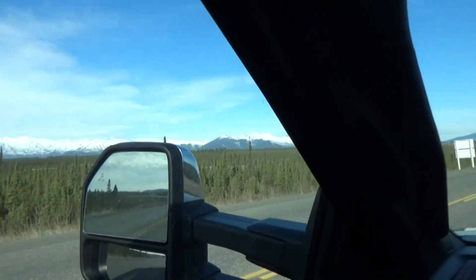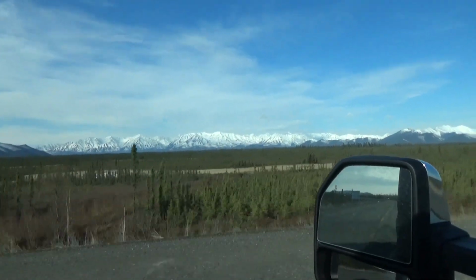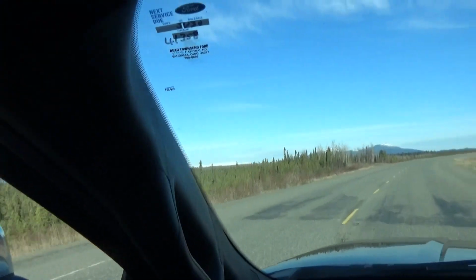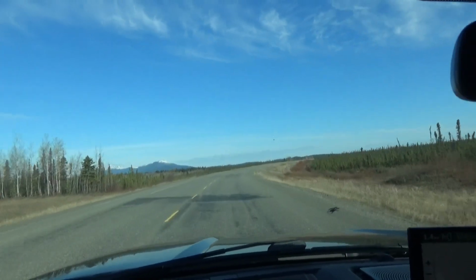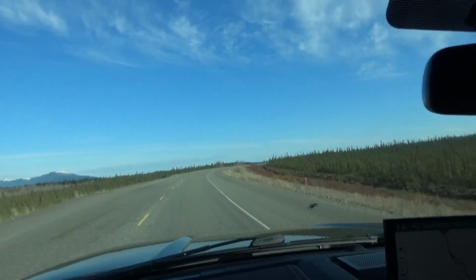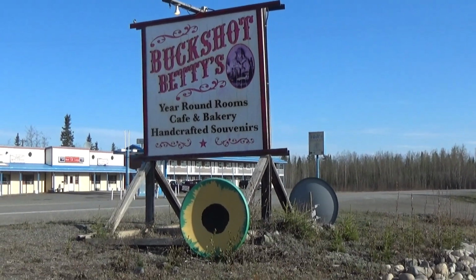We're seeing the range. I think this is the Wrangell Mountains in northern Yukon. Some of those peaks are 17, 18, 19,000 feet. The more snow, the higher the elevation. We're just about a couple miles south of Beaver Creek, our last stop in the Yukon, Canada. From there, it's about 20 miles to Alaska. Stopped here at Buckshot Betty's in Beaver Creek, Yukon Territory.